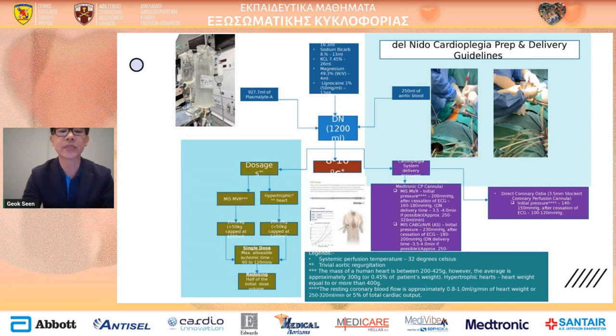And the dosage is very easy, because you either have a hypertrophic heart, a normal heart, or an enlarged heart. For a hypertrophic heart, we give a bit more, because of the muscle thickness and the driving pressure, so we need to give more. And we also have different pressure ranges when we give. For MIS MVR, we basically just use 200, and then once the heart is arrested, we bring it down to 160 to 180, simply because we want the del Nido to go in a bit longer. So this allows the ionic exchange as well as better cooling for both ventricles and the rest of the heart.